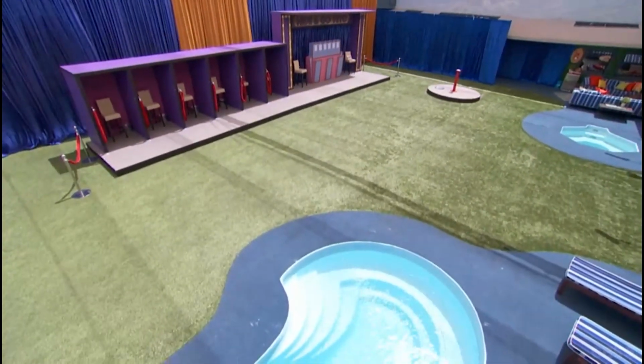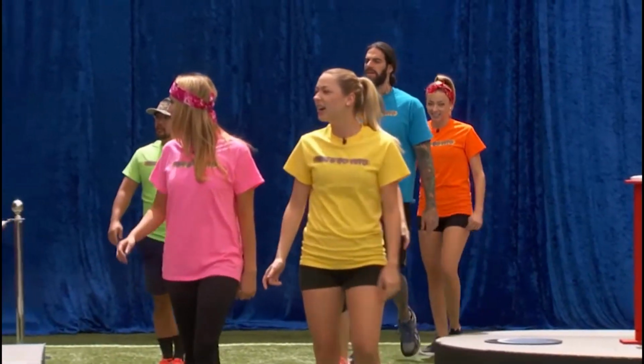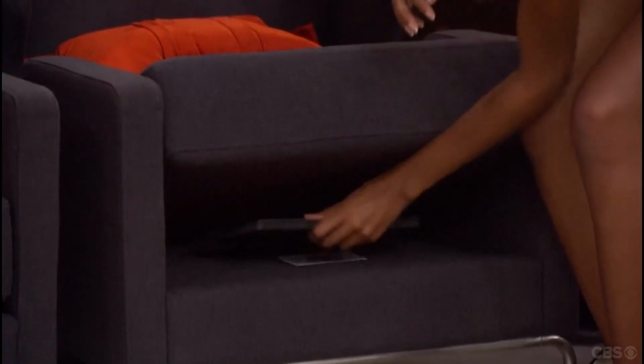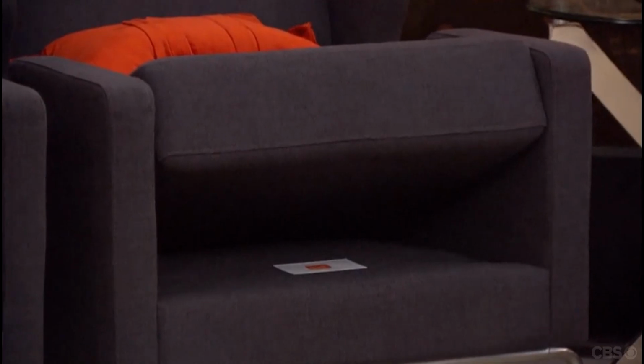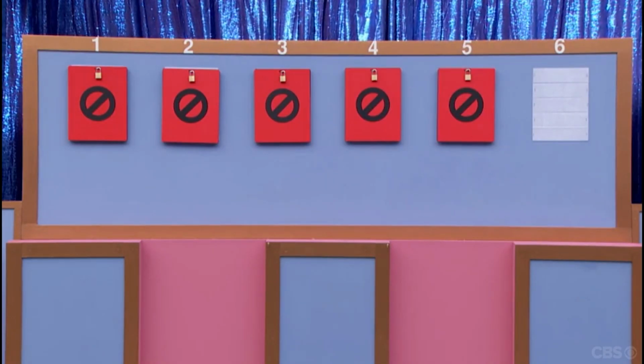Yeah, it's pretty cool. First up, let's talk about a fan favorite competition. Let's talk about hide and go veto. You know, the one where the players must hide their veto chip or slab somewhere in the house and then everyone else must try to find them. Once 5 of the 6 chips are found, the competition ends and the player whose veto thingy has yet to be found wins the comp.